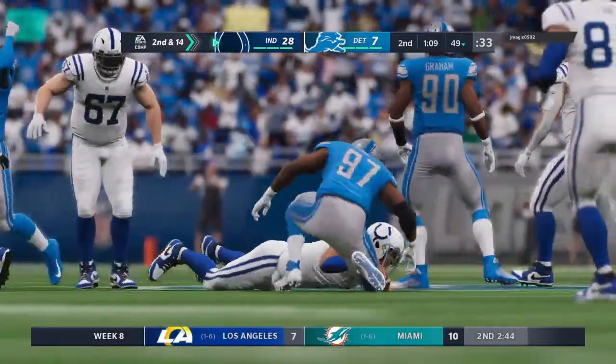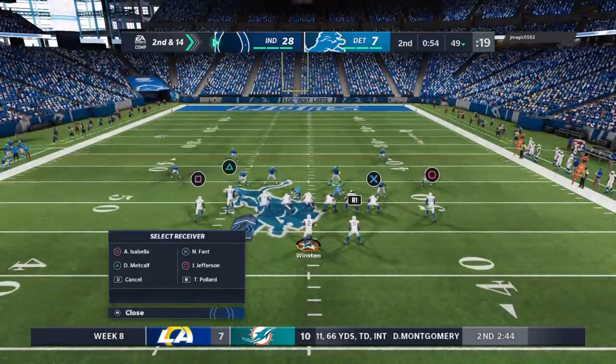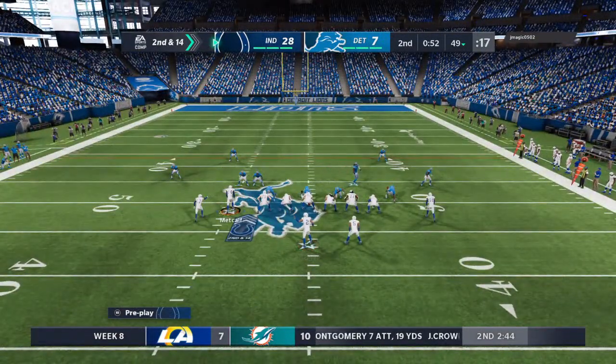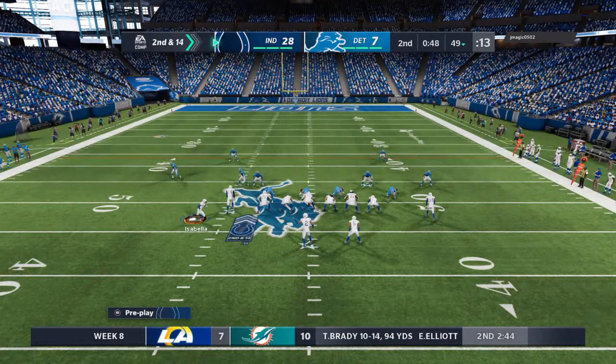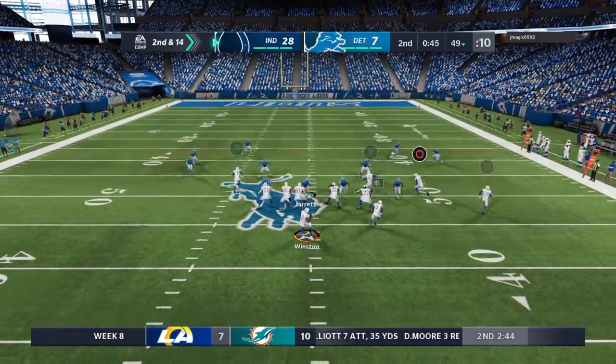He's been unblockable lately, and I think that goes all the way back to not just his offseason, but the film study he's been doing during the week, because I think he's found matchups that he likes, and he's capitalizing. You know, a few times he's even defeated double teams. He doesn't care at this point.